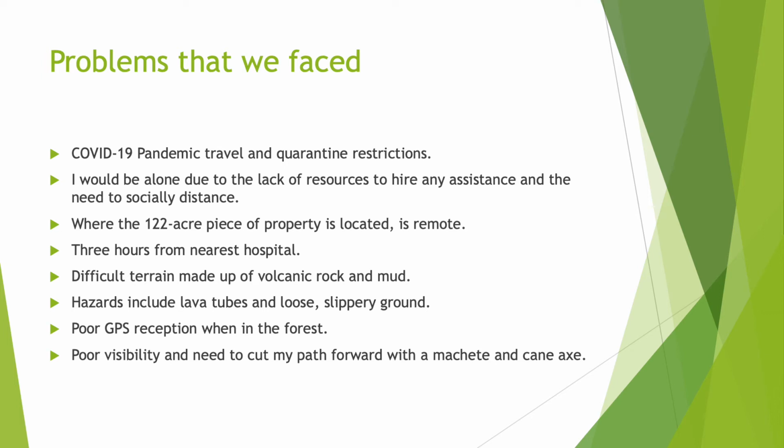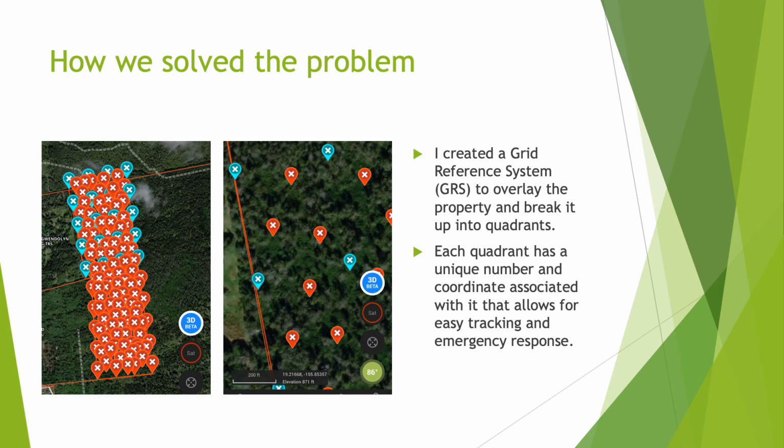In order to mitigate the risk of being out there on my own, I had to develop a good system for the host family back at the farm to know my location and when to notify the proper authorities if I didn't check in at a certain time or didn't come back by a certain time. I decided to employ the use of a grid reference system. These are used to allow for easy understanding of location when the area is hard to describe or all the same, like the rainforest. The idea is simple.